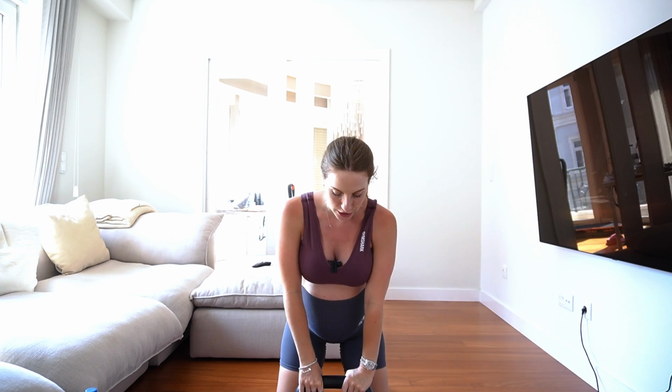Okay, so what we're going to do is rank them in an order of what I wouldn't use versus what I do use, and the benefits of using each of the equipment pieces. So let's dive in. Let's start from the bottom and work our way to the top, people. First of all, getting started with the dumbbell.